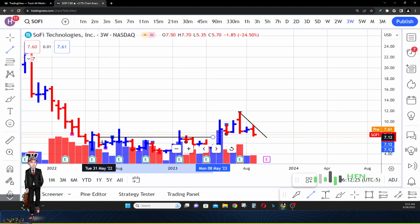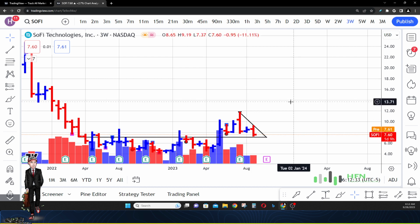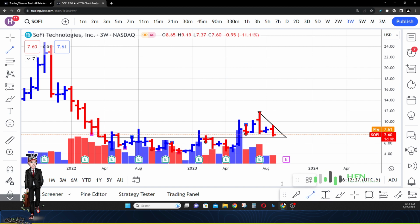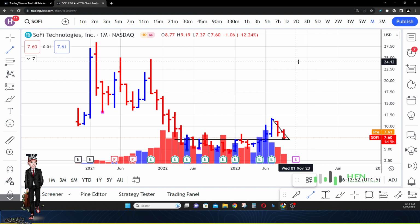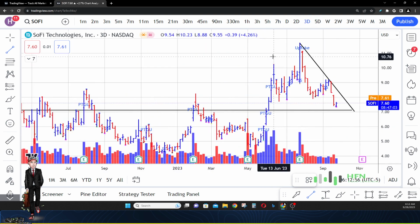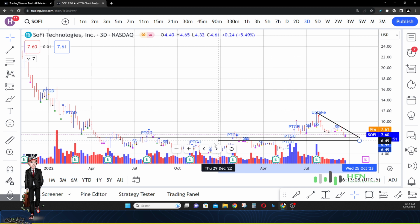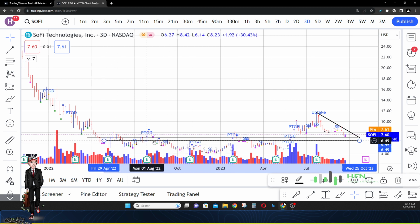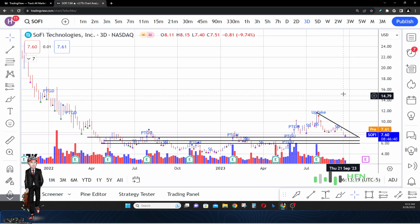Pretty much the weekly chart. This is going to be my first target. Looks like $7.15 for SoFi. Okay. And then my next target for SoFi would be right here, like 6.50. And then third would be 6 even. So those are the targets right there.